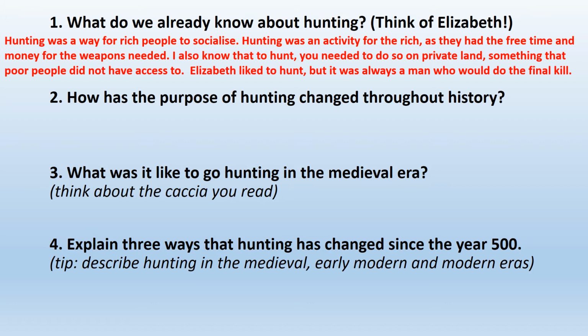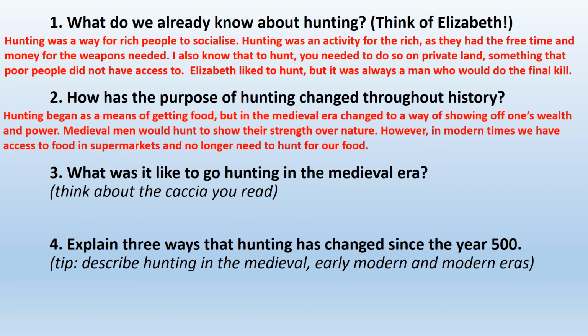Question 2. How has the purpose of hunting changed throughout history? Well, hunting initially began as a means of simply getting food. But in the medieval era, things started to change. It became a way to show off how wealthy and powerful you were. Medieval men would use hunting to show off their strength over nature. And even though in modern times we have access to food and supermarkets, we no longer have the need to go and specifically hunt for our food. Some people choose to do so, but it's not a necessity anymore. It's much easier simply to go to Tesco and buy some meat that's already been produced for us, as opposed to going to the forest and trying to find it for ourselves.